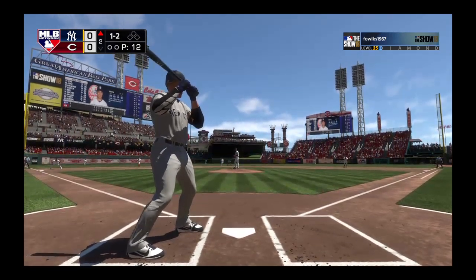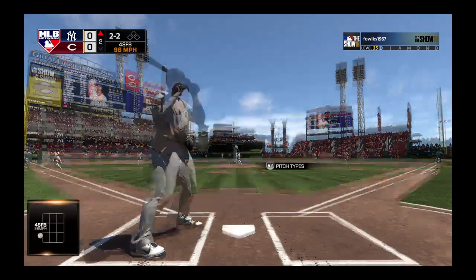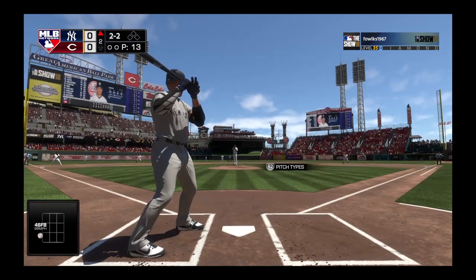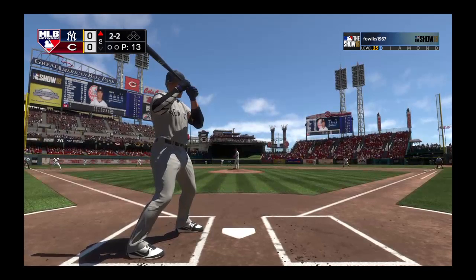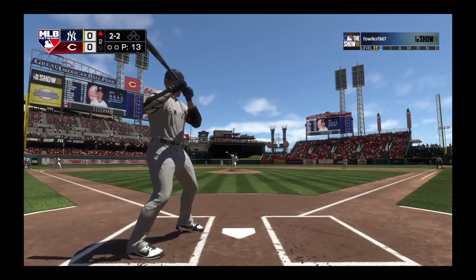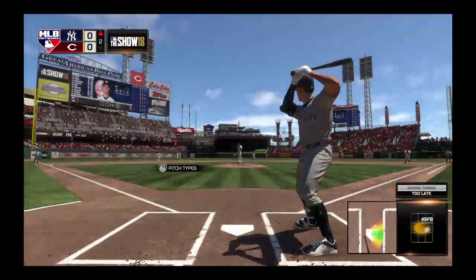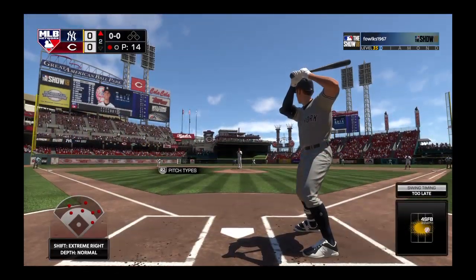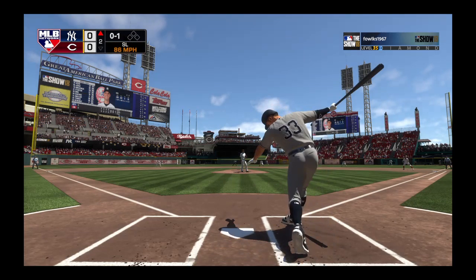The 1-2. Fastball that just misses inside. Now a swing and a miss, and Stanton is down on strikes for round number 1. Coming to the plate now, Greg Bird. Number 33, Greg Bird. Oh, had him chopping at that one.